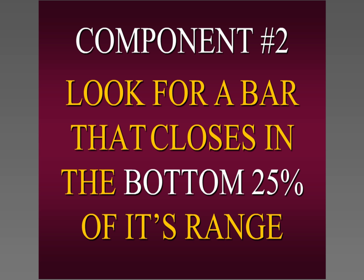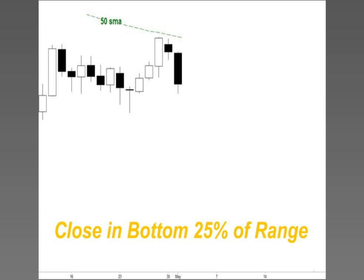All right, component number two, we look for a bar that closes in the bottom 25% of its range. Now remember, we're just looking for the extreme high and extreme low of that day or of that bar. Maybe the bar is a weekly bar, maybe it's a 10-minute bar. But whatever the extreme high is and the extreme low, we divide it by 4, and if it closes in the bottom 25% of its range, well, that's what we're looking for. As we see in the scenario we're looking at, we're below the 50 period, and we have this bar closing in the bottom 25% of its range.